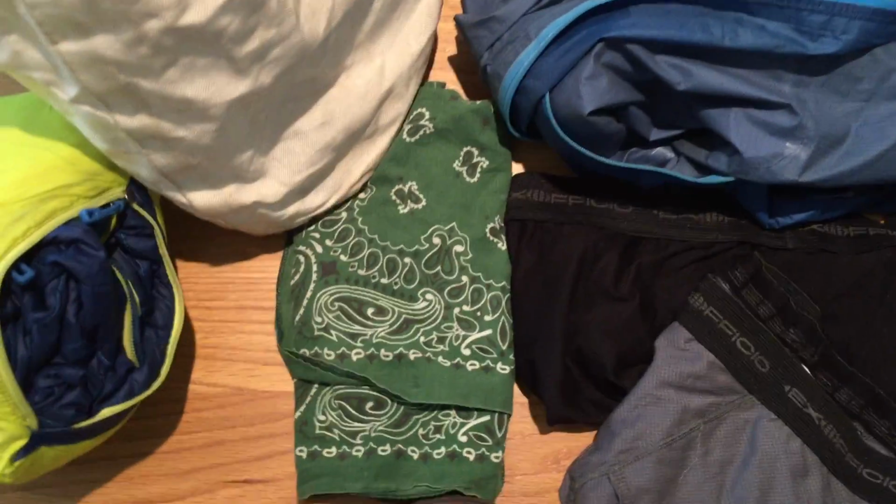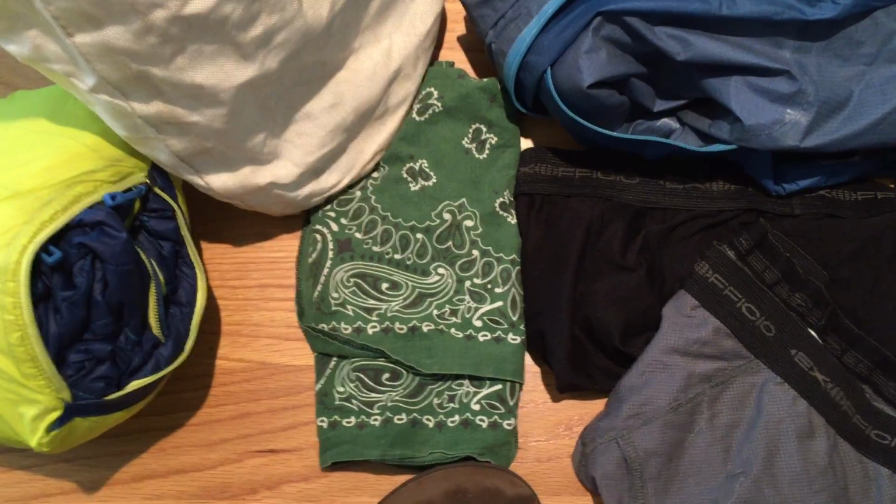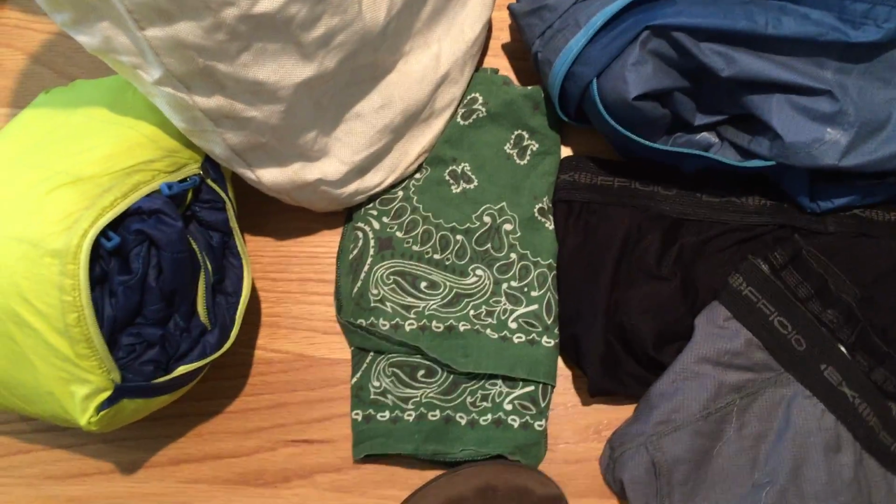Bandana, wore that every single day. Definitely bring one no matter what. It's good for blowing your nose and sweat and all sorts of gross stuff.